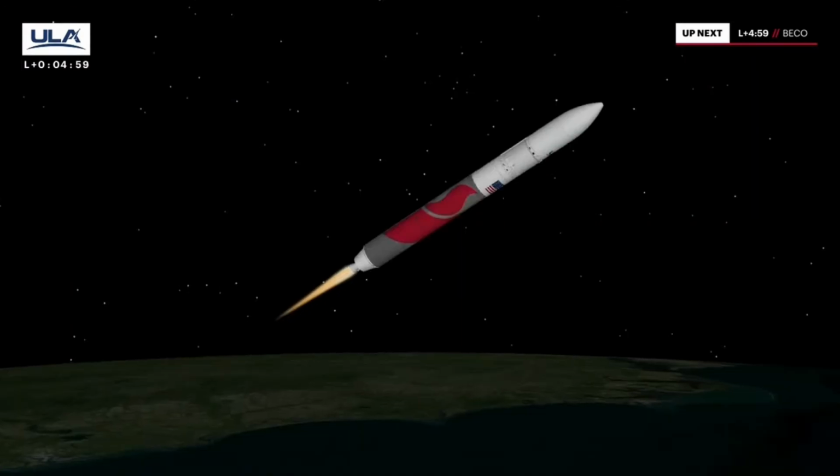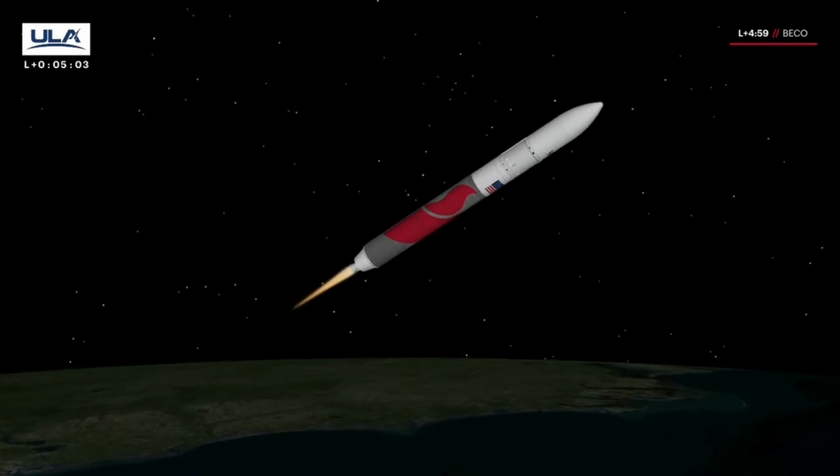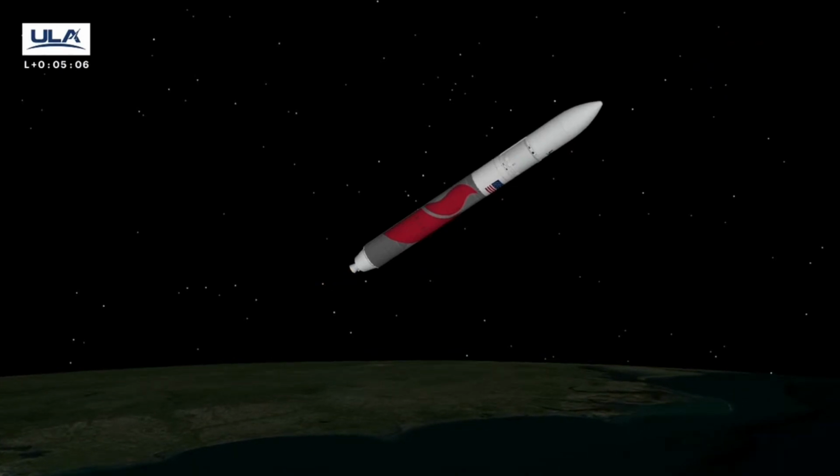And we've begun boost phase chill. Housing temps are dropping as expected. Coming up to the end of boost phase, approximately 10 seconds to BECO. Throttle down in preparation for BECO. We've completed boost phase chill down, and we have cutoff. Coming up on Vulcan Centaur separation. We have Vulcan Centaur separation. Everything looking good. Coming up on the Centaur phase.